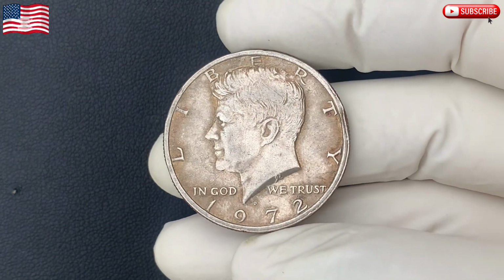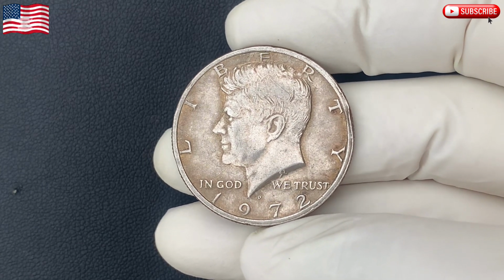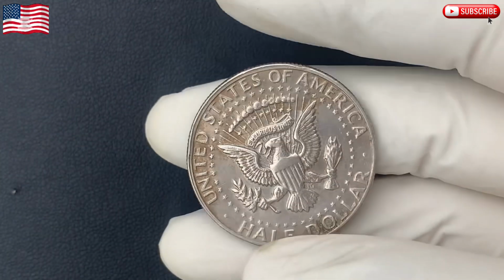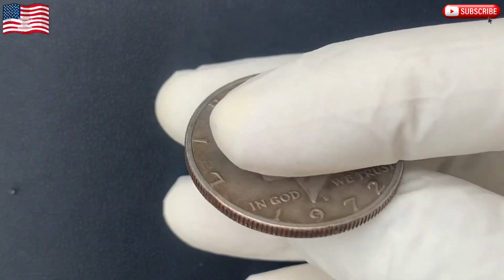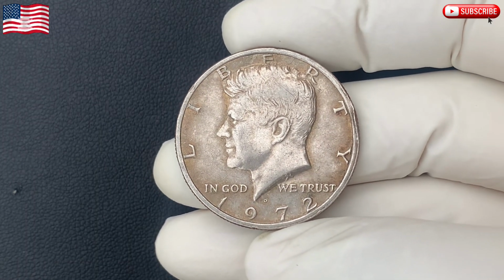A coin that has been kept in mint condition, free from scratches, discoloration, or other signs of damage, will attract a much higher price from collectors. In fact, a 1972 Liberty half in uncirculated or near mint condition can fetch a price several times higher than its face value. But it doesn't stop there. There are other factors that can make a 1972 Liberty half even more valuable.